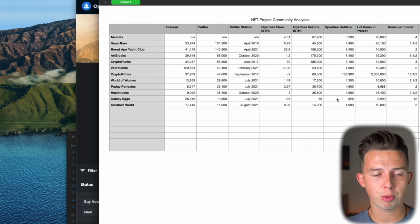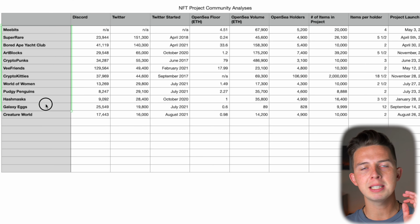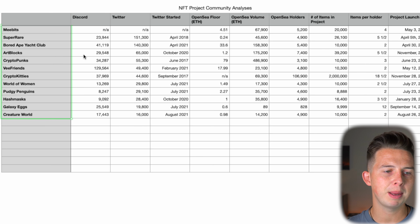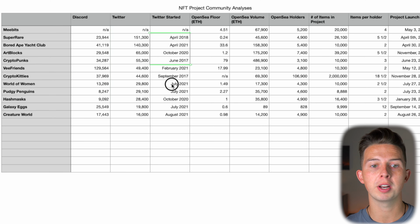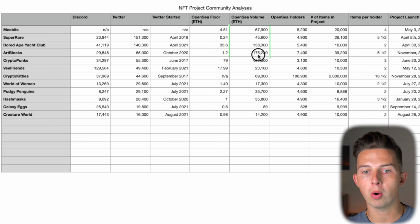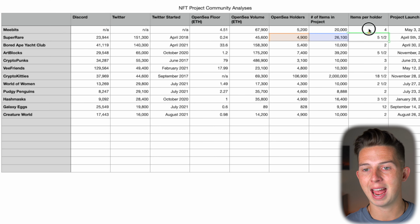Well, let's take a look at this spreadsheet that I've created, and we have a bunch of different popular NFT projects, and I've basically broken down a bunch of information: how many people they have in their Discord chat, how many followers they have on their Twitter, when their Twitter started, their OpenSea floor, the volume, the holders, the number of items in that project, and how many items each holder has on average, and then when the project launched. So all of this information we can use to see how well Galaxy Eggs is doing at this point and maybe where it could potentially go in the future.